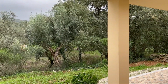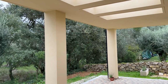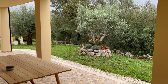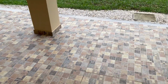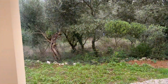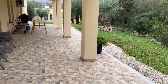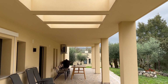Beautiful, isn't it? The house is surrounded by mountains. It's absolutely beautiful, really. A real jewel. Here we are. So again, here you can sit also during rainy days or days like today, which is a little bit cloudy. But you can sit outside without worries that it starts to rain or whatever. You have the front and the back that offer both this possibility.